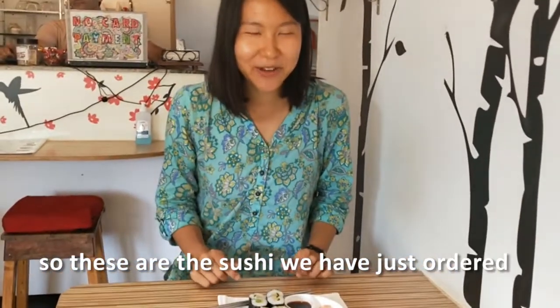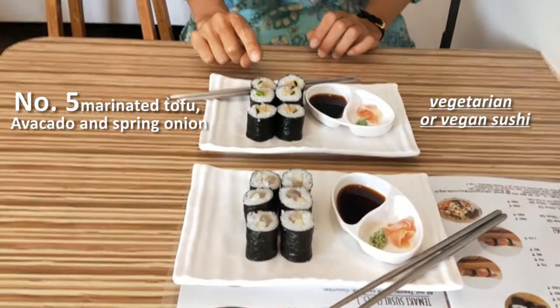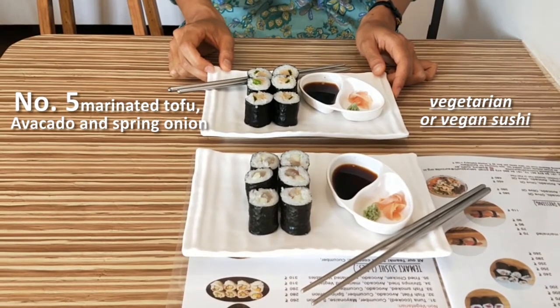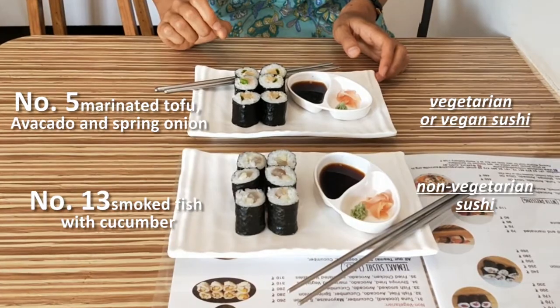These are the sushi we have just ordered, the chef's recommendation. This is marinated tofu, avocado, and spring onion. This is vegetarian or vegan sushi. This is smoked fish and cucumber.